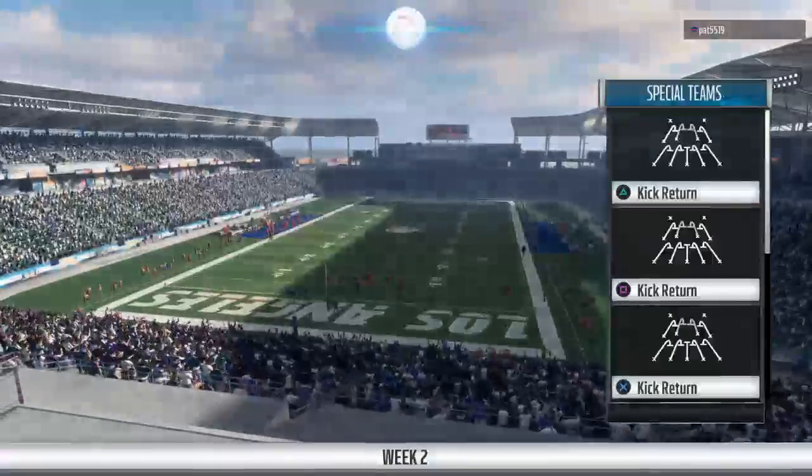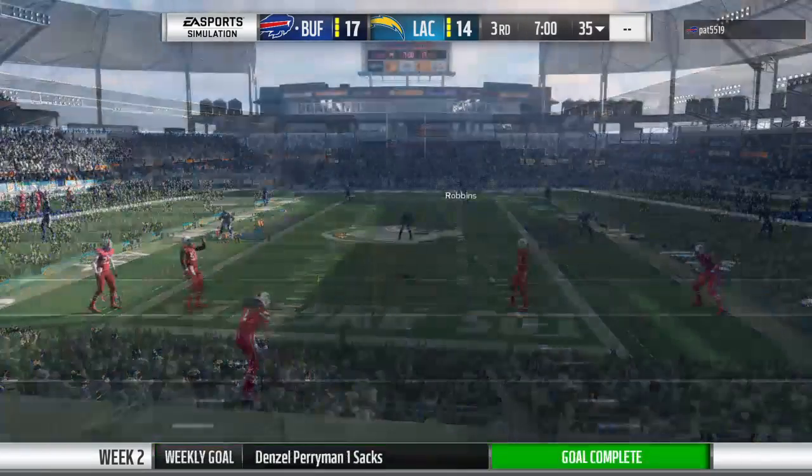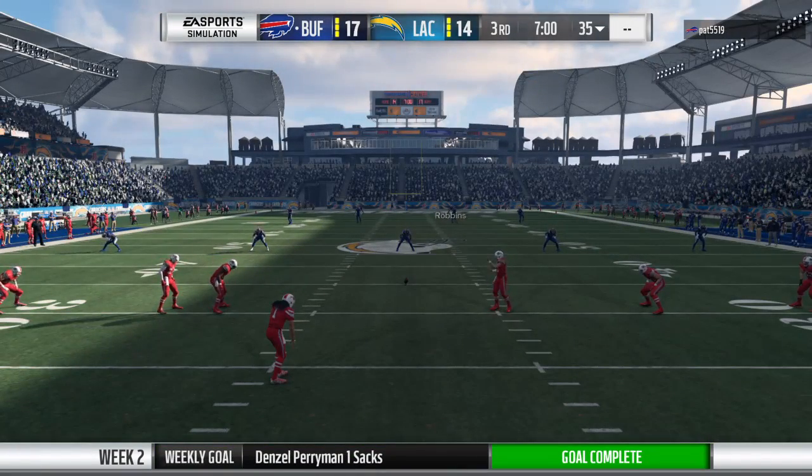So, you folks don't know what you're missing. You're missing Larry Ridley. Ready to get back, though, to this Week 2 matchup. Let's get to it.